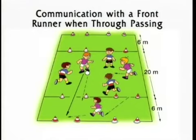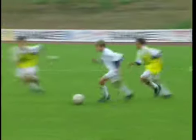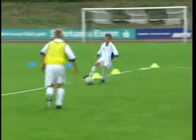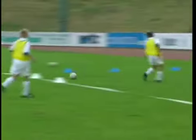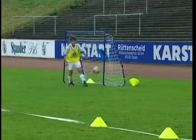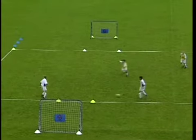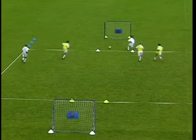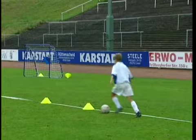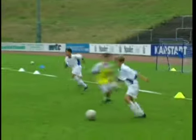Communication with a front runner when playing a through pass. In this game, the attackers are not allowed to stay in the shooting zone for more than 5 seconds. One attacker makes eye contact with a midfield player and expects a through pass. He sprints into space, takes the ball into the shooting zone, and shoots at goal.